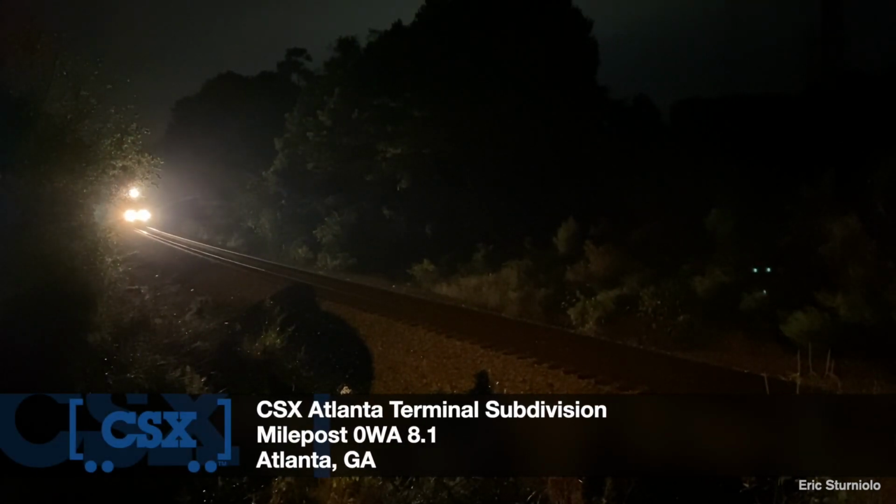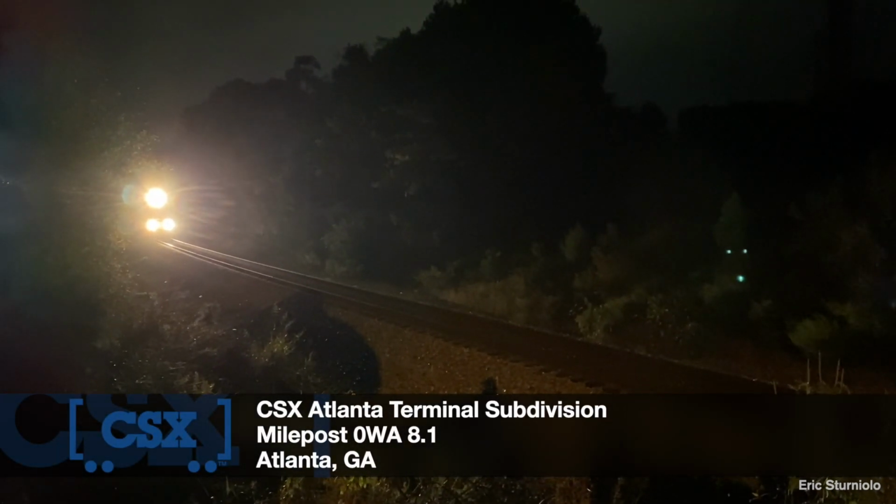Then on October 12th, CSX train X581 was entering Atlanta city limits with SD40-2 number 8851 at the lead.